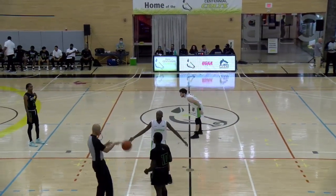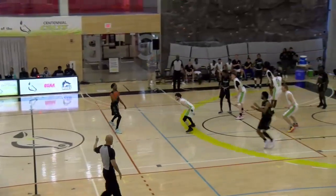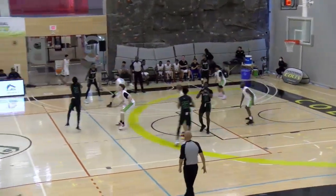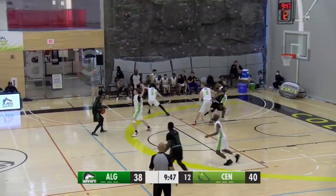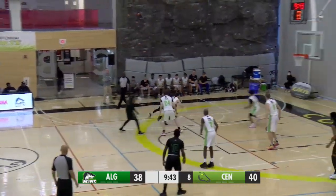We are back here in Scarborough at Centennial College. And what a way for the Colts to end that first half. A lob from McAllad to Armstrong to put them in the lead. With 0.4 seconds left, a huge play. Their only option, realistically. Yep.